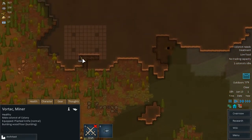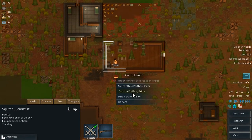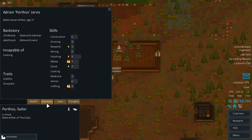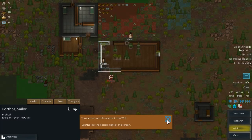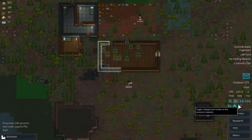Where's Squitch? You're back to mining, aren't you? Draft. We're going to capture, and I will give him treatment. I'll make sure to try to recruit him. I don't even know what he is. Let's see. He is really good at shooting, except he has a knife. He's the worst pirate ever. Artistic, he's okay. He has some construction skill. We can definitely use this guy. So, I will be doing that. I'm going to try to save his life.